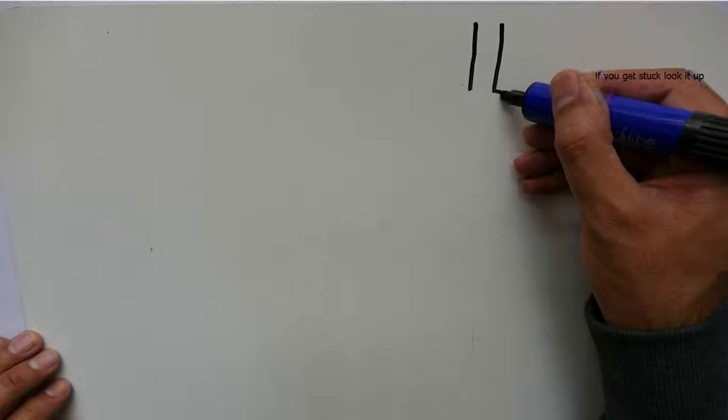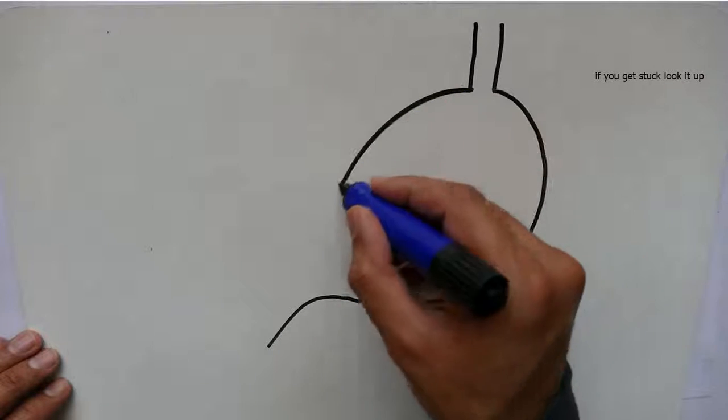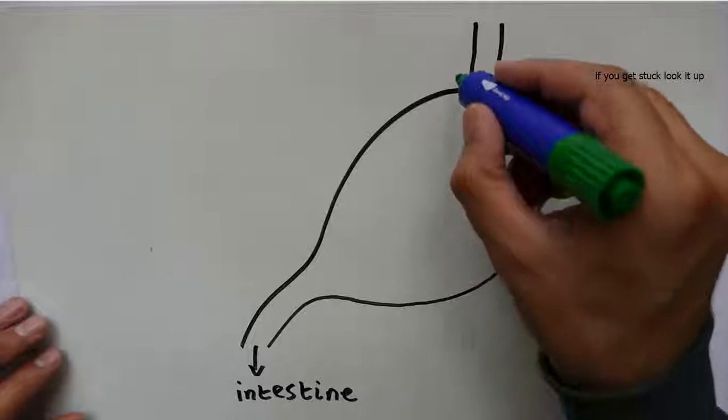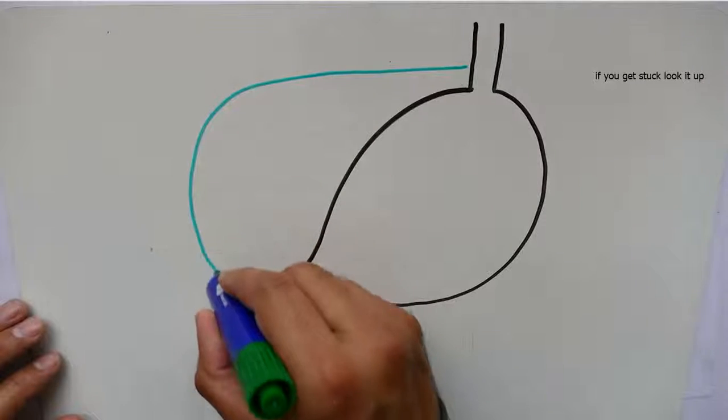So the food comes down the esophagus into the stomach. There you go. And then it heads off to the intestine. Now we're going to look at something called the liver.